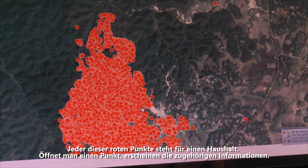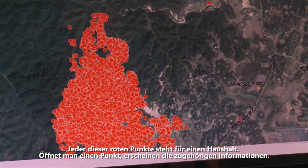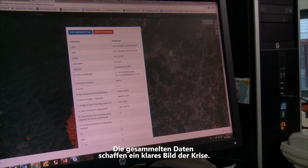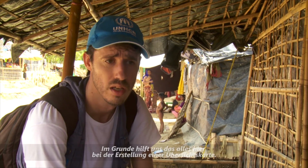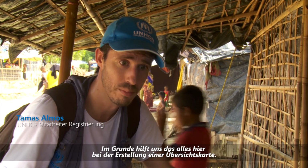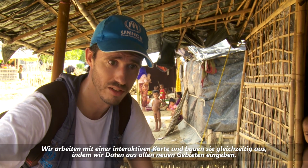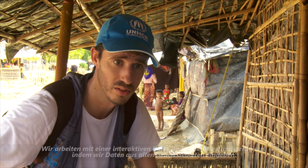Each one of those dots is a household. Open a dot and the information appears. The data creates a clear picture of the crisis. This all helps us to compile a collective map, basically. An interactive map is what we are working with, or building up this interactive map of the whole new areas.